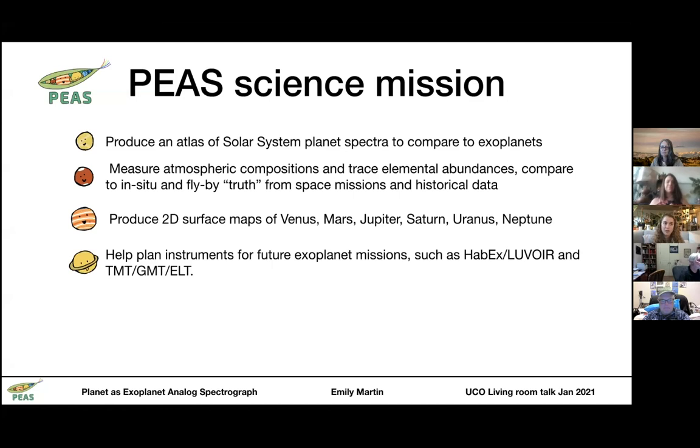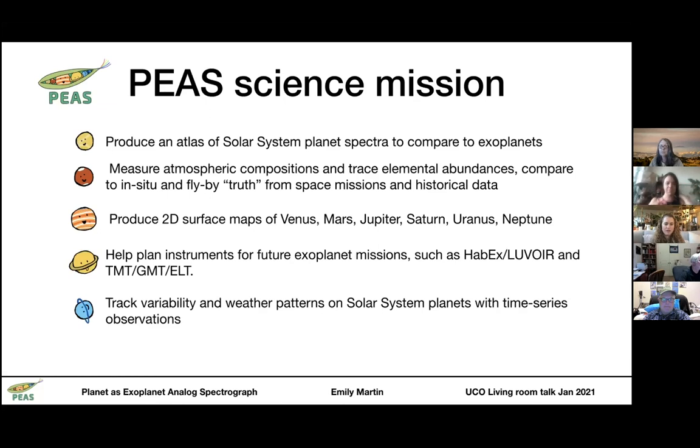And everything that we learn is basically going to inform how those instruments get built. Like, what wavelength range should you be looking at? What resolving power do you need if you want to make this type of observation, et cetera. And then longer term, we'd like to track the variability in weather patterns on the solar system planets.